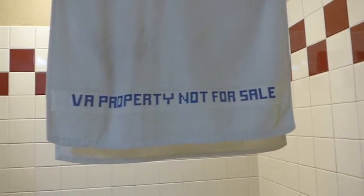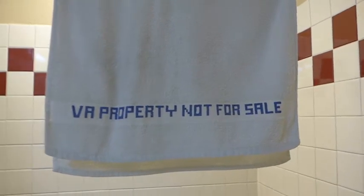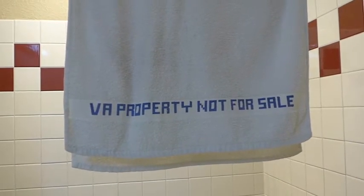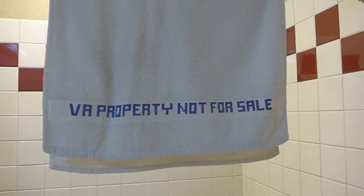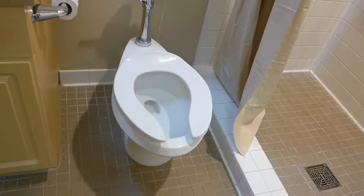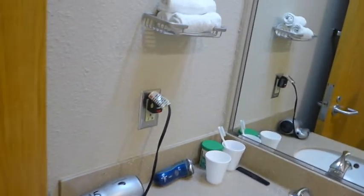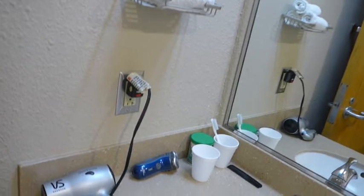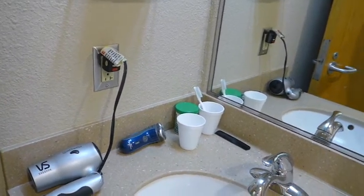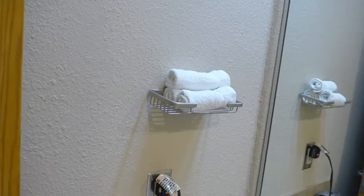Says on there, VA property not for sale. I don't know anybody who'd want to buy one of those towels anyway. Down here is the toilet, right there. Over here is the sink. And there's a 110-volt outlet there for your hair dryer or your electric shaver or whatever. And up there is plenty of wash rags.